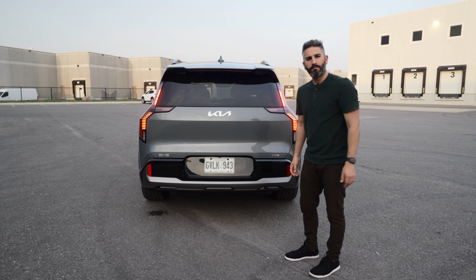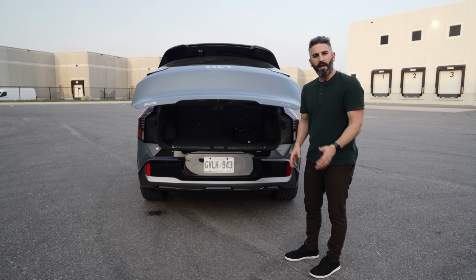Now, in addition to that, this is all automatically folding. So I'm gonna show you what that looks like in the trunk, all the space that you got, but I really like that touch. It all automatically folds for you. It makes it super simple and easy. Let's go ahead and look at the back. I'm gonna open it up. Opens kind of quickly, I like that.